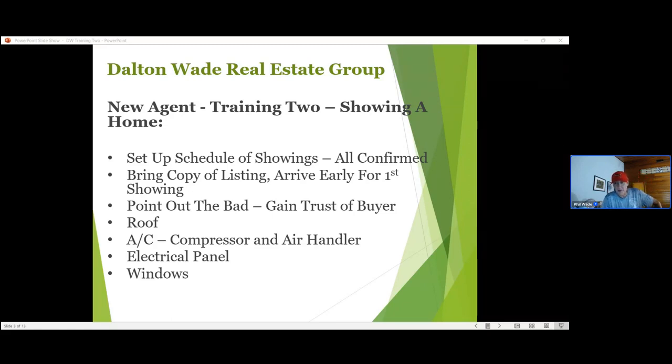The home inspection. We know the inspection is coming. We're not home inspectors, but here's the thing: we want to point certain things out to our clients so they are knowledgeable about them. What do we want to be pointing out? The roof. How old is that roof? Maybe it's getting to the end of its useful life.